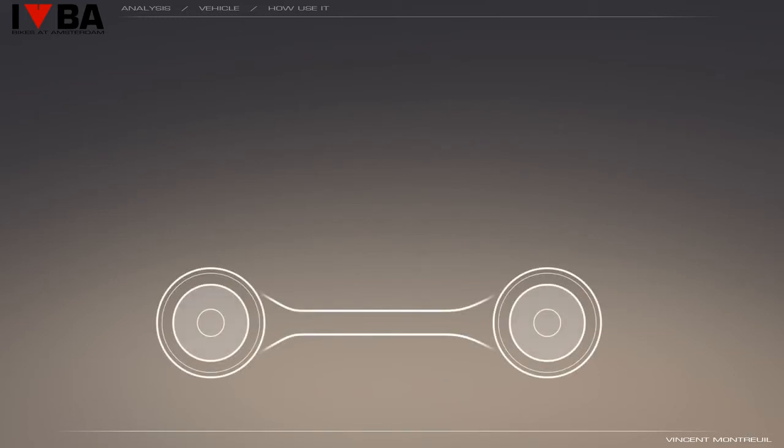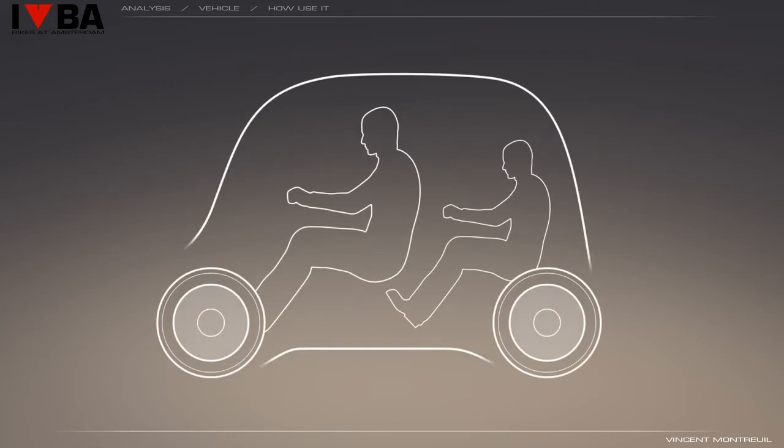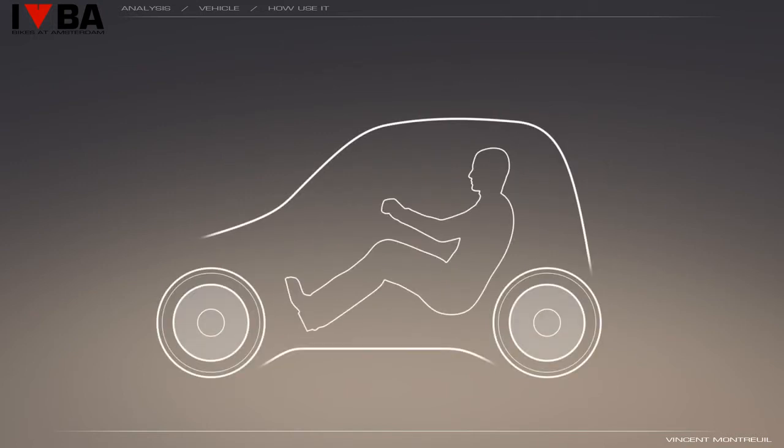Regarding the vehicle, my idea is to have a single platform which integrates all the technologies, on which we will be able to graft different modules and so obtain a range of vehicles in function of the needs and uses. Here is a brief overview of the different possibilities: a small vehicle for one or two passengers, a medium vehicle for two or four passengers, and we can also imagine other variants, for example more sporty or utilitarian.